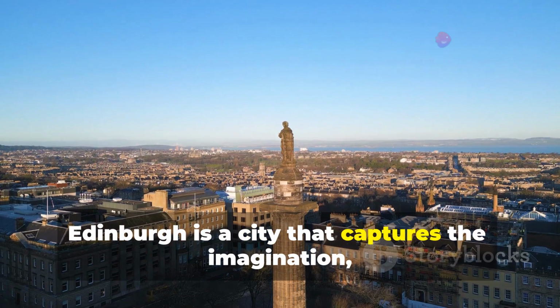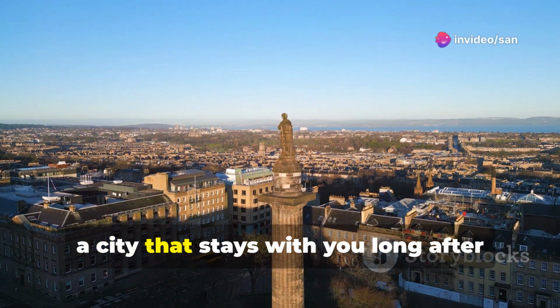Edinburgh is a city that captures the imagination, a city that stays with you long after you've left.